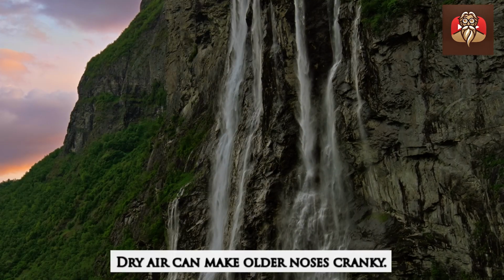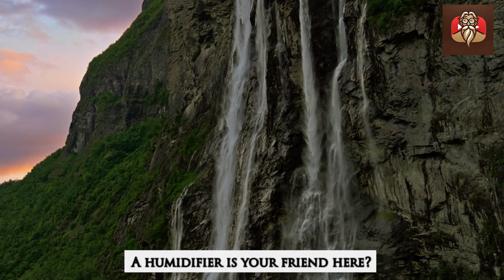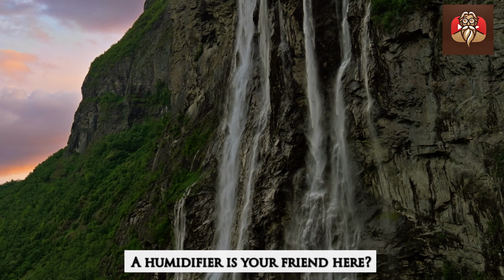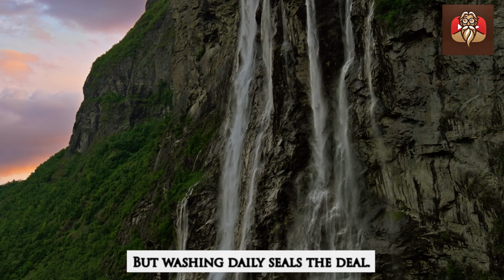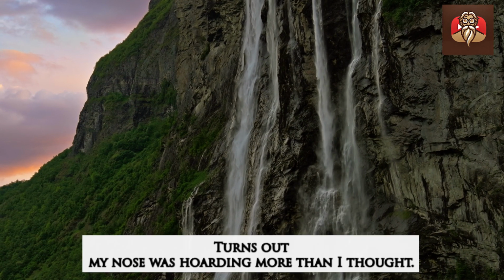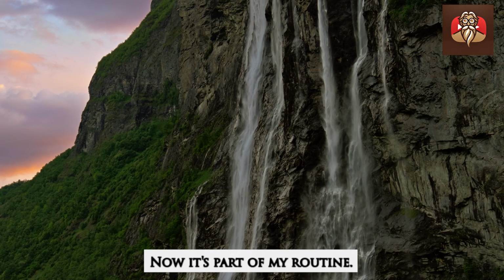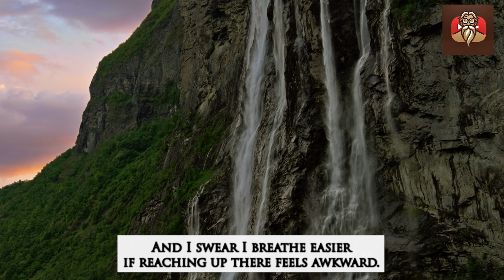Dry air can make older noses cranky. Think winter months or heated rooms. A humidifier's your friend here, but washing daily seals the deal. I started this after a cold knocked me flat last year. Turns out my nose was hoarding more than I thought. Now it's part of my routine, and I swear I breathe easier.